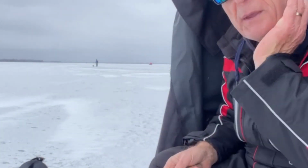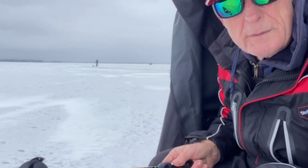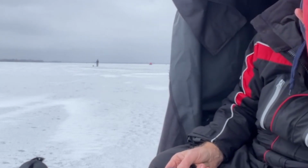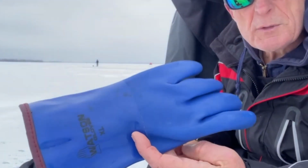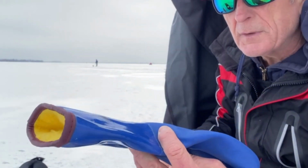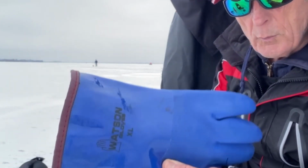It's just a matter of being patient. I'm fortunate because it's not really cold and I can fish without my gloves on, which is nice. By the way, I've got to tell you about the gloves that I use. I love giving tips. These almost look like rubber gloves that you use at home to wash dishes. They're Watson gloves and they're XL, but they're 100% waterproof.